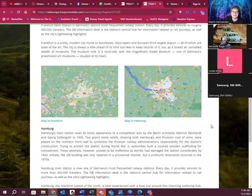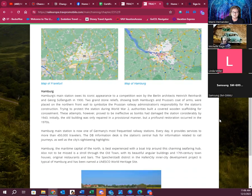Frankfurt is a pretty modern city, home to businesses, skyscrapers, and Europe's third largest airport, all of which are state-of-the-art. The city is always a little ahead of its time, but likes to keep records of it, too, as it boasts an unrivaled wealth of museums. The Museum Mile is a must-see, with the magnificent Städel Museum, one of Germany's prominent art museums, situated at its heart.